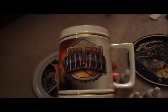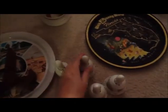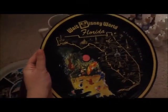What I was really interested in was this beer stein. I should be able to make $20 just off this beer stein. It's a 1998 NCAA Final Four beer stein. Good quality. Beer steins are money. It also came with these bells. I don't know anything about these bells, and I haven't done any research on them yet. But 4 bells.